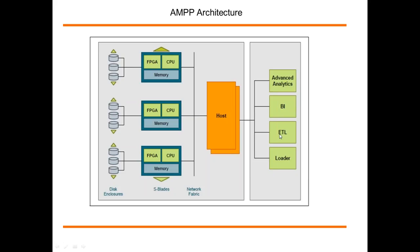Let's say your ETL would like to load data into this disk. That insertion into disk has to happen only through this S-blade. It's an important point. When you would like to read from this or write into this, the operation should happen only through this S-blade. That does not mean these others cannot talk to it, but they won't because of the protocol rules.